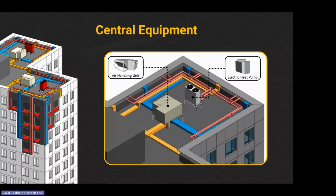I want to talk a little bit about the central equipment, shown here with packaged rooftop equipment, air to water heat pumps, but it's actually flexible for what the central equipment will be. It doesn't have to be on the roof, it can be located elsewhere, and you can do things like connecting to a geothermal system or to a district thermal system.